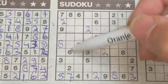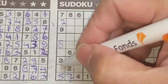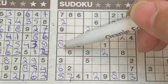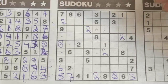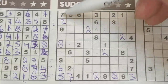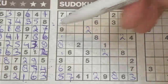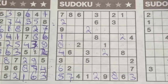Six in this column, six in the second column, so in the first column, the only place for the six should be there. Two numbers left in the first column. We have seven, six, five, four, and the missing ones are 1 and 4. We have a 4 here, no 4 there, 4 should be here, and the 1 goes there.